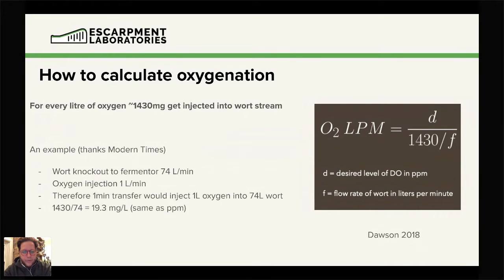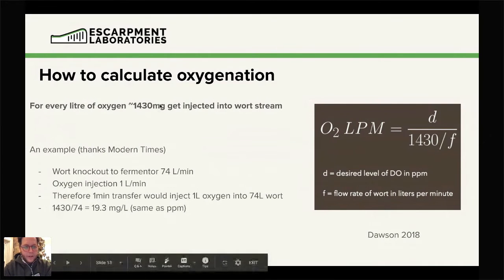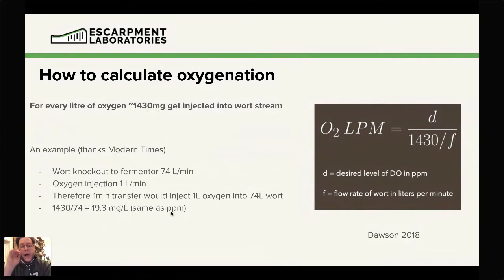that Modern Times provided, they said, okay, you can have a wort knockout with 72 liters per minute flow from the heat exchanger to the tank, and they're injecting 1 liter per minute of oxygen. So they know that in 1 minute of transfer, they're going to add 1 liter of oxygen into 74 liters of wort. Therefore, they're going to be adding 1,430 milligrams of oxygen over 74 liters of wort. That's going to give us a handy dandy number in milligrams per liter, which just so happens to be exactly the same as parts per million.